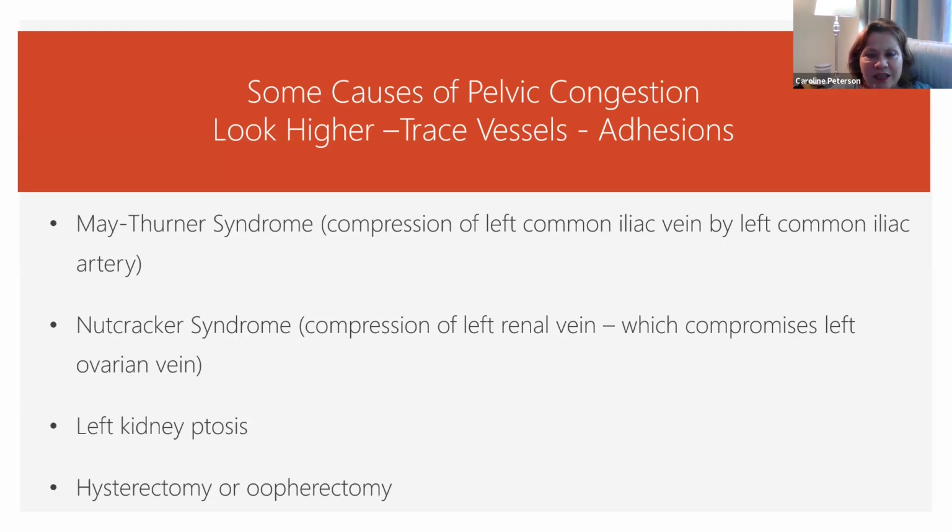So you can get this with ptosis or falling down of the left kidney that will compromise drainage of the left ovarian vein and back up the blood into the pelvis, or other things like that. So it doesn't have to be a full-on diagnosis. It can be still at a functional level and give you plenty of problems to write home about.